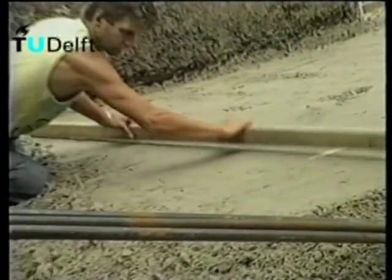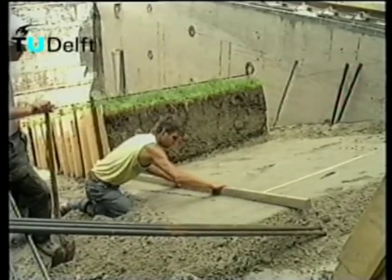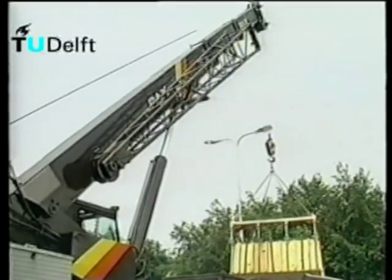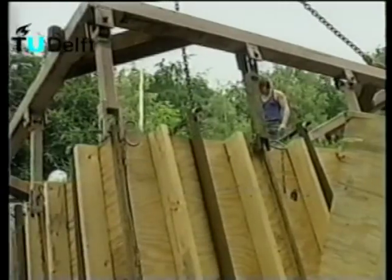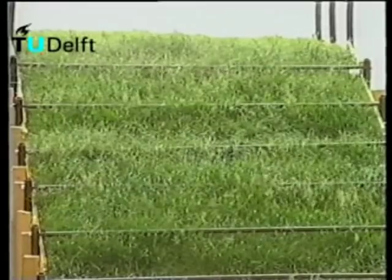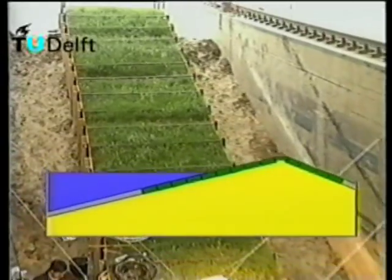In 1992, commissioned by the Technical Advisory Committee on Water Defenses, or TAW, tests are conducted at the large wave flume of Delft Hydraulics. The main purpose of the tests is to determine the relationship between earlier established overtopping criteria on dikes and the experience of these criteria in practice. The tests are conducted on a grass dike built into the flume. The outer slope has a gradient of 1 in 4. The inner slope has a gradient of 1 in 2.5.